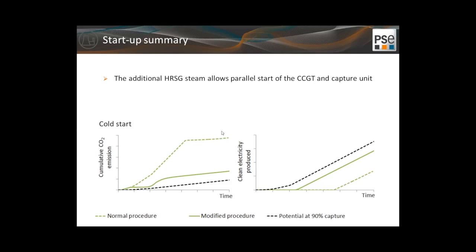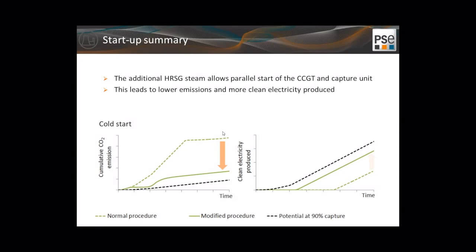Now, thinking back to the previous slide, the additional steam connection allows a parallel start of the CCGT and the capture unit. And this leads to lower emissions and more clean electricity produced. We found as well that the cold start had the most scope for improvement, since the heating times within the power plant and capture unit are the main limiting factor during startup.